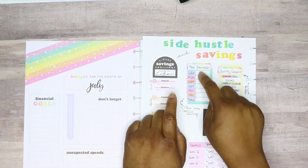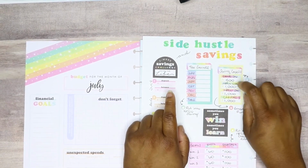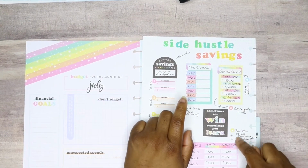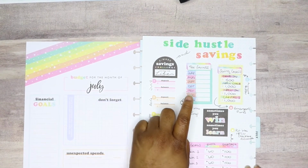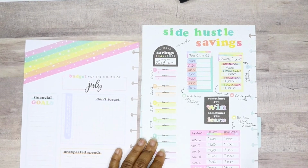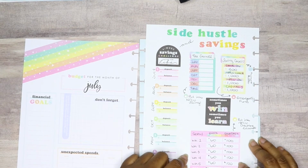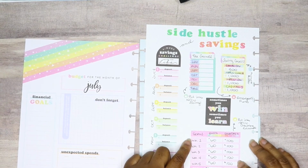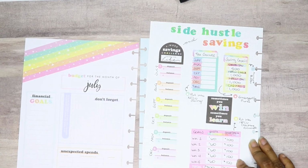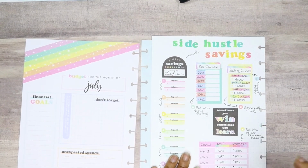And then my tax savings, how much money I'm taking out for taxes, and my savings goal in each account that refers to. And then I have a lot of little notes that I put off to the side to remind me what's what. Another motivational quote: sometimes you win, sometimes you learn. And then down here I have my goals for the rest of the year using Instacart and DoorDash. And I'm pretty sure once I get into a good groove, I will surpass all of these. But for right now, this is where everything is set up.